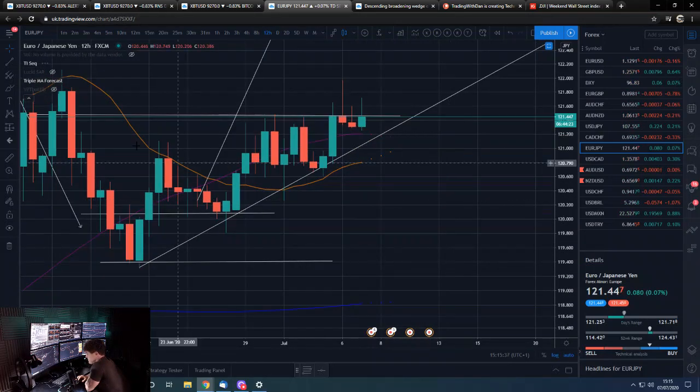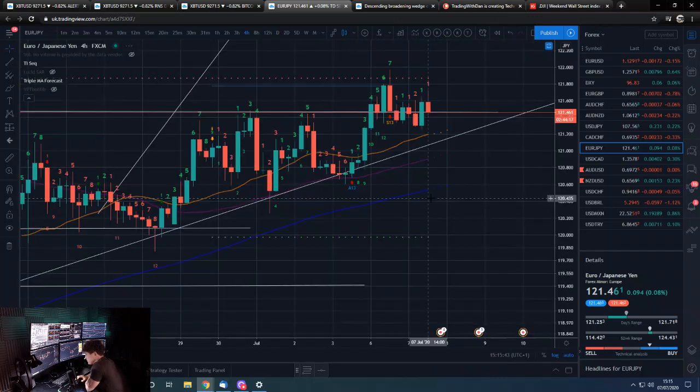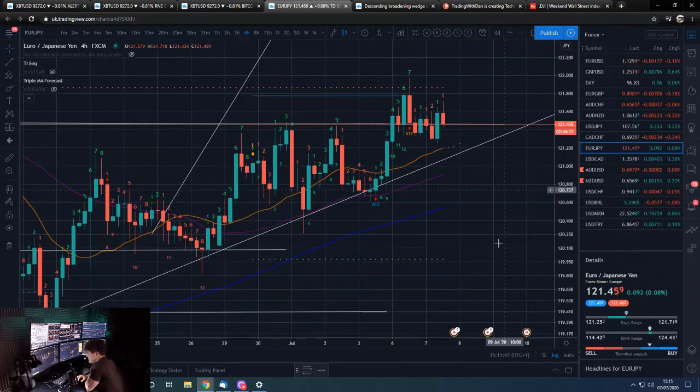We can see it maybe a bit more clear on the 12-hour. Yeah, a bit more clear. I mean, this is looking like it could break up. If it doesn't break up, it's going to break down. Yeah, 4-hour, nothing TD wise on the 4-hour.